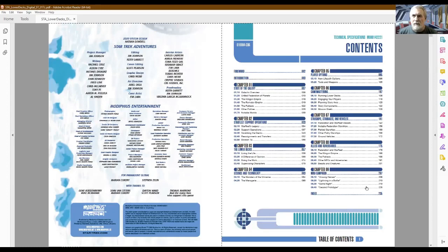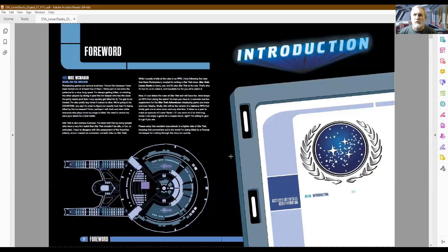The production values on this thing are golden. I can't praise their art direction enough. Ariel Orea, beautiful, beautiful work to everybody involved, the artists, the writers. For those who aren't familiar with it, here's the contents. You got most of the sections that you're normally going to get in one of Modiphius's books. When I say the production quality is gorgeous, I love the way the chapter headers are set up. I love the fact that Mike McMahon took time out from his schedule to write a little bit for the book. Gave us a nice foreword there.